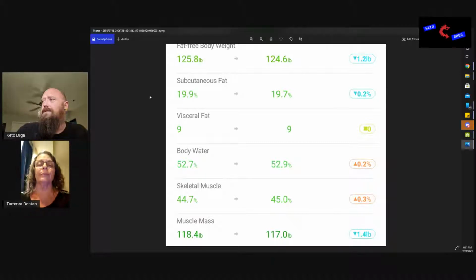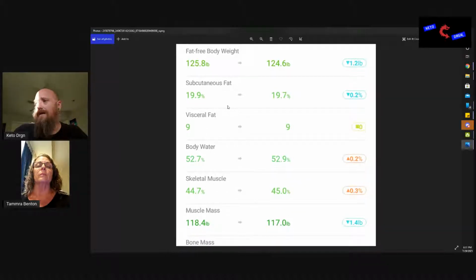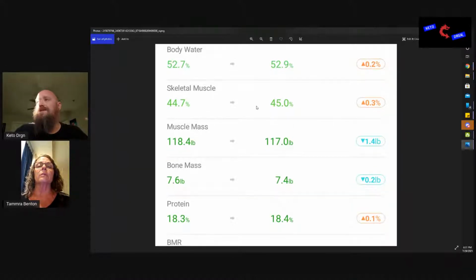But yeah, so your subcutaneous fat is the fat right underneath your skin. Your visceral fat is the fat that's actually surrounding your organs. In your case, both good numbers here. Okay. Your body water, that's how hydrated you are. Skeletal muscle, this is the percent of your, actually, you know what? I'm not even sure what this percent is. Skeletal muscle, I'm assuming it's muscle that's attached to your skeleton.